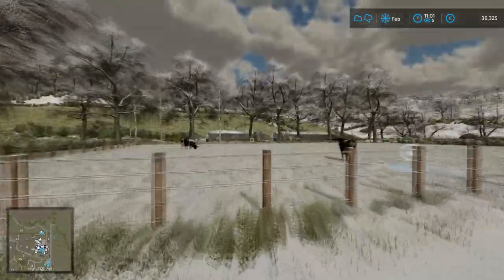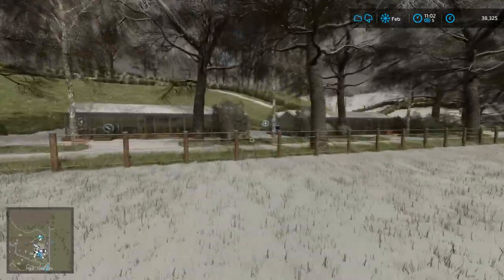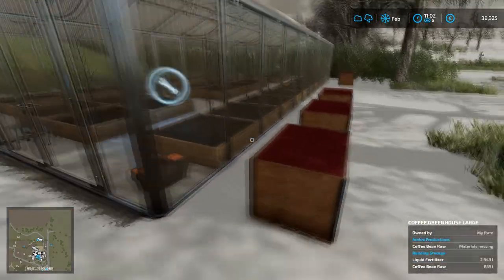Pop at the fence, or wave at the cows. Hello, cows. Most of you are indoors, I'm sure. It's a bit chilly out. So, oh, I need to put more water in this one, don't I?